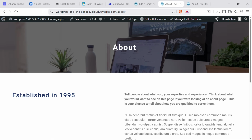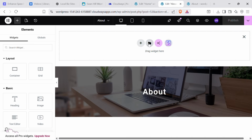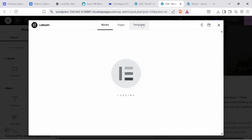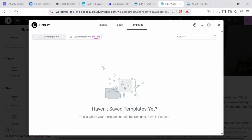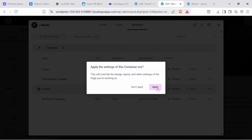And then you're going to go back to your about page and edit with Elementor, if you don't already have it open as an editor. Then you just hit plus, go to this folder icon, and then go to templates, and you'll see them in there now for you. Sometimes that can happen, so you just hit reload. Then we're going to put our header in, so we select this one and hit insert, apply.